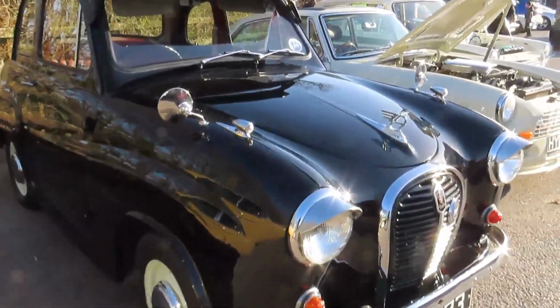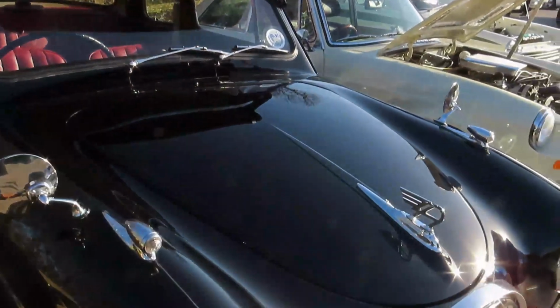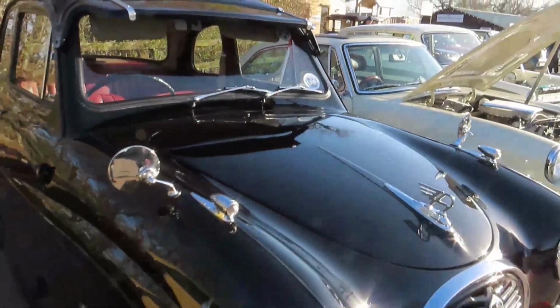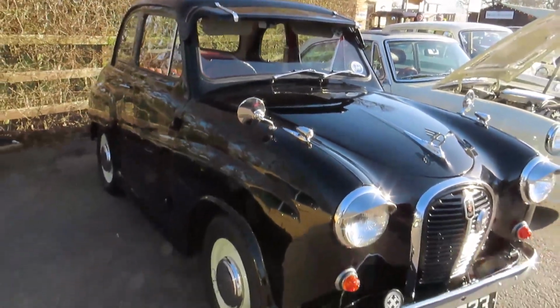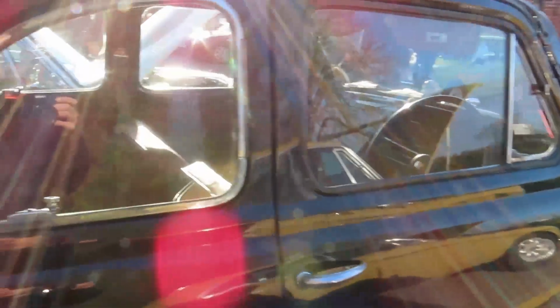They both have the same engine size, both of 803cc. We can see how the A35 and A30, which is the one that came before, the bonnet is a bit smaller, which would make it a bit harder to work on, perhaps. But still a very practical, usable and cute little car. Everyone will smile at you if you're driving this around town, because people love these things.